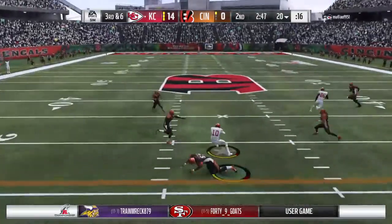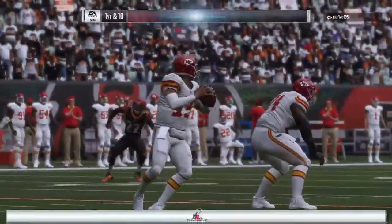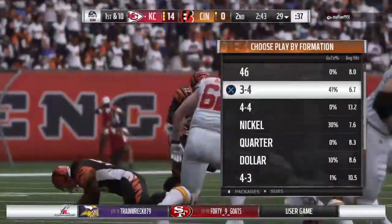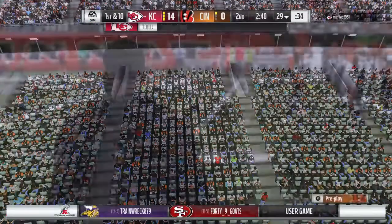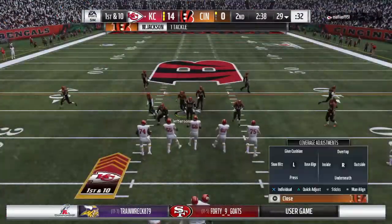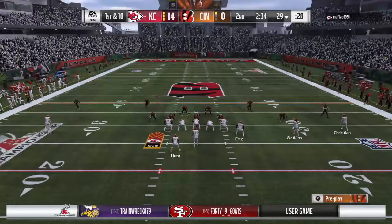Throwing is Mahomes on third. He is going to find Hill here, and he picks up the first before he's taken down at the 29. That'll get him the first down as they get 9 yards out of that quick slant. Mahomes now 8 of 11 in this first half. He's got it first and 10.